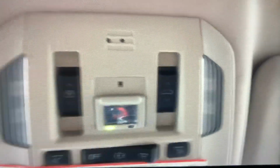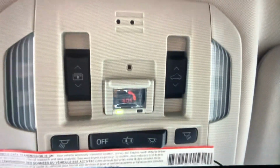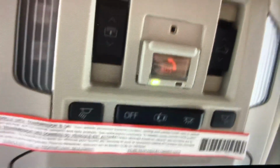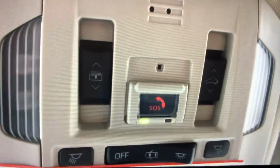Up top here, we also have your SOS Safety Connect, which is an awesome feature. It will automatically call emergency services if you do get into a collision, and there's also some other cool features with that as well. So definitely do your research if you do have SOS Safety Connect in your Toyota vehicle.